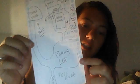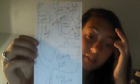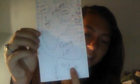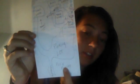Okay, so basically I drew a nifty map. You like it? Very pretty, right? It'll show where everything is. You're going to enter here, and then on your right will be the polo fields, but you probably won't be able to see them because they're not really marked off. You've got to be really close to understand. It just looks like a big field. And then you drive into the parking lot.